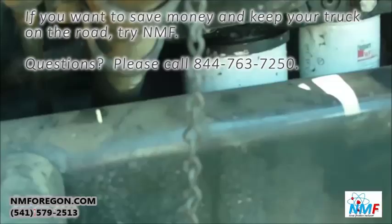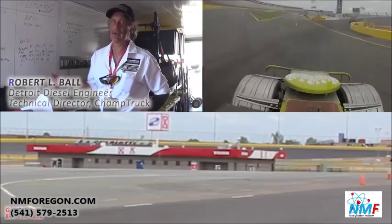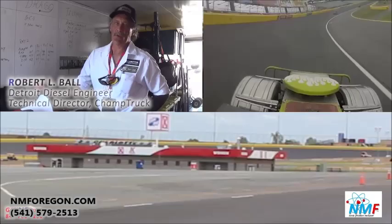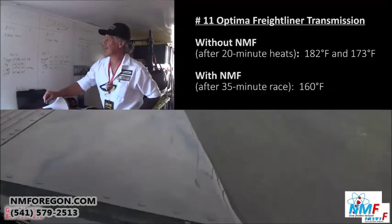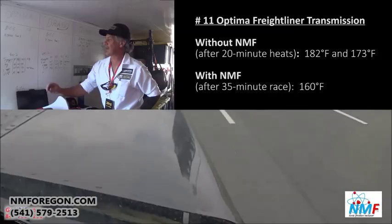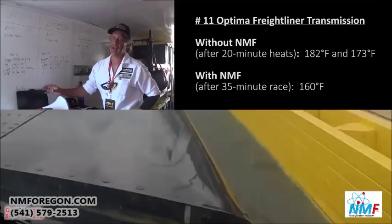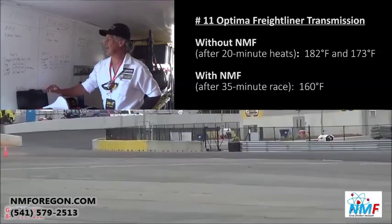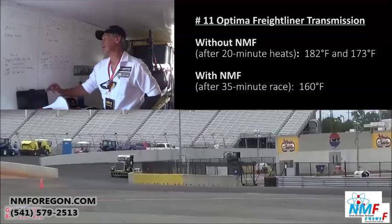So we've been asked by NMF to do a little testing here at ChampTruck. We got the opportunity to test it in a couple different areas. We had OptimaTruck, which has been going through a lot with a new driver. The transmission's been heating up. So we started out the day at 147 on a 15-minute run, 182 on a 20-minute, 173 on a 20-mile. We then drained down, put in NMF, and ran a 35-minute heat. And the worst part of the day, probably 95 degrees, track temperature was 125, and the temperature in the transmission actually dropped to 160 degrees. So that's pretty good results.